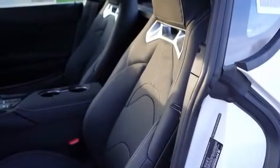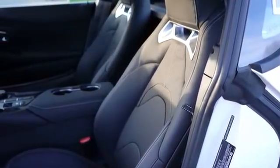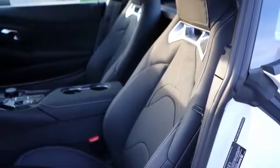Also a cargo area cover back there, as well as you can see the two subwoofers in the back as well. And of course, we will be testing out the sound system in a little bit, so make sure you don't go anywhere. But making our way to the front seats, because as you guys know, this is not a 2+2 seater. This is strictly a 2-seater, driver and passenger, and there are no rear seats.